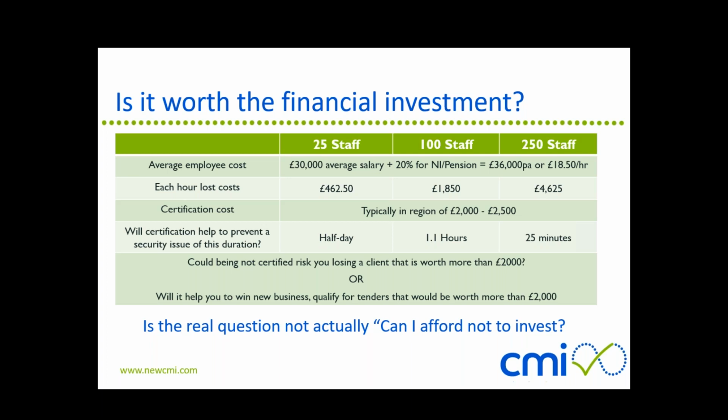So I've taken 25 staff, just to mirror the audience that we have today, and some numbers. I won't go through it in detail, but at a very high level, the average UK salary is just over £30,000 at the moment. So I'll use that number. Of course, we need to add about 20% for employer NI, the pension and those costs, which means it's about £36,000. I'm not including any training costs, recruitment costs, or anything else. That's just the hard cash cost.